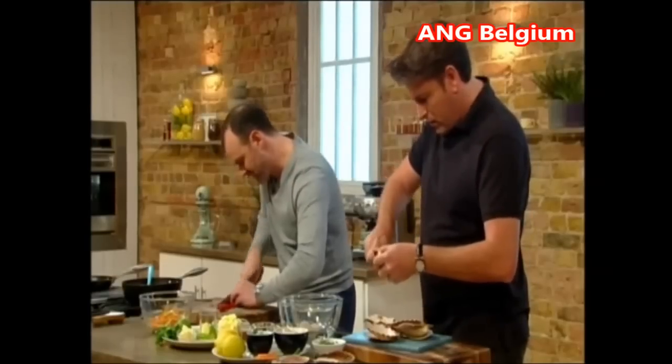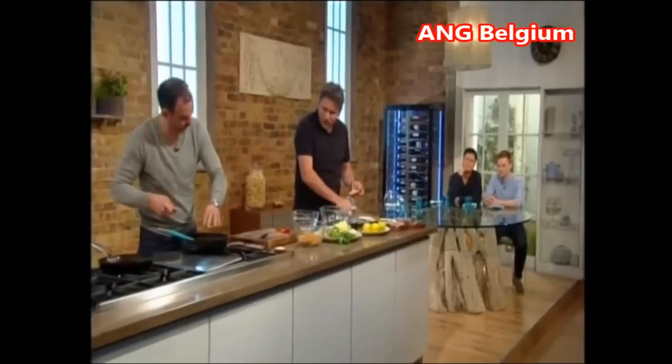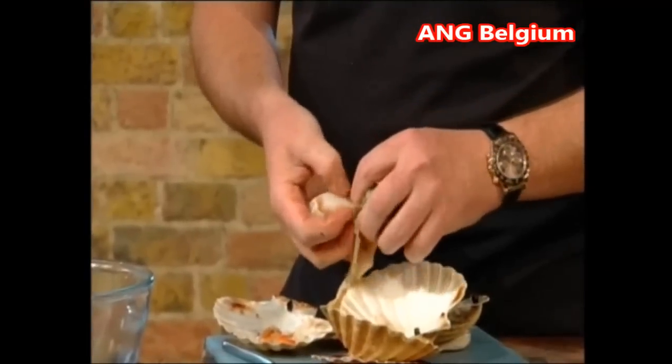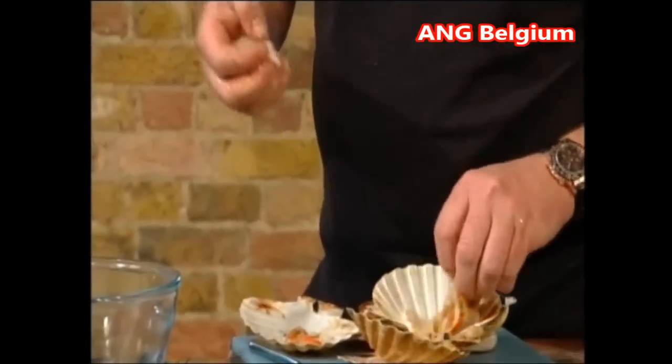OK, so we've got a little bit of chopped chilli to go in there. The tamarind's now in with the almonds. Now, the tamarind has a bitterness to it as well. It's got a sharpness to it, which is really good, I find. Which, again, will cut through the creaminess of the almonds and also the fish itself.